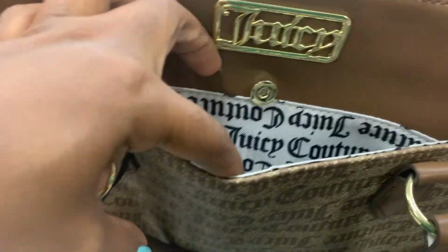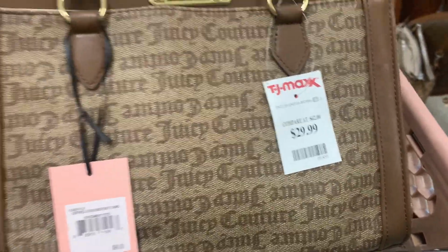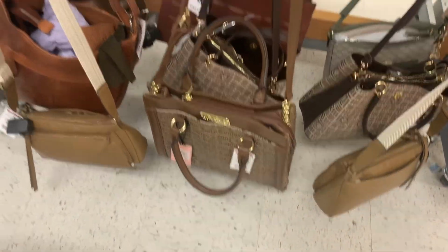Not a fan of this because this looks real mature. Hate to say, I don't like this shape, so that'll stay there.